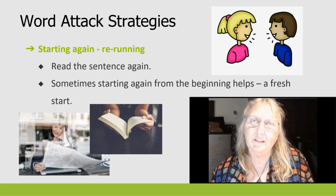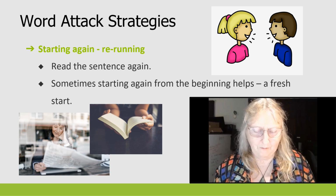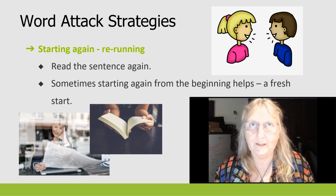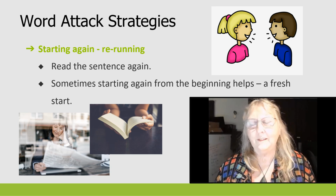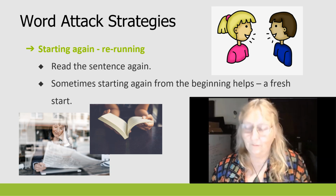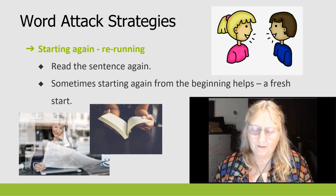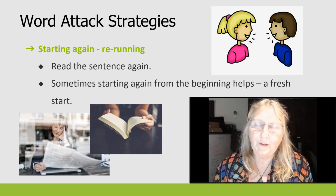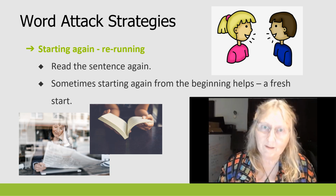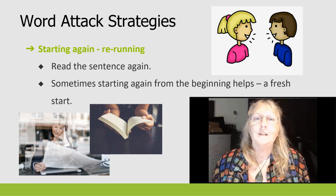Sometimes just starting again. Sometimes you can see people suddenly stop on a simple word. What they've done is their eyes have gone a bit ahead and they've seen there's a hard word that they don't know and they stop. So sometimes just starting again, knowing that they're coming up to that, will help. Sometimes talking about that hard word first and then going back and reading again. But they may decode that hard word, but they've lost all sense of the meaning, which is why it's quite good to go back and read the whole sentence again once they've figured out that word. That's called rerunning.